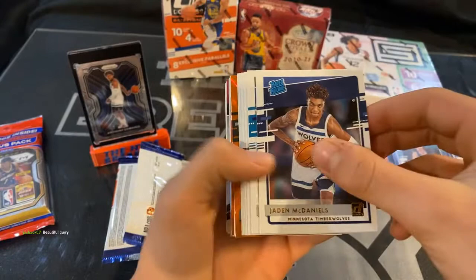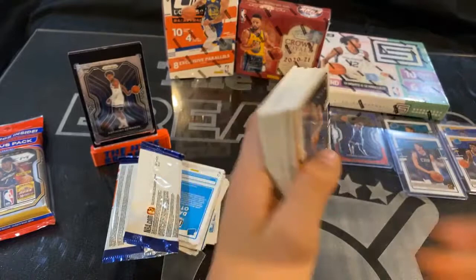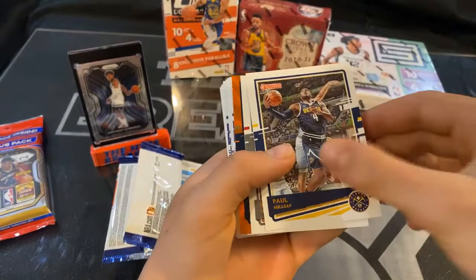Jaden McDaniels, rated rookie, and a rated rookie of Caleb Martin for the Hornets. Norman Powell, Oubre Jr., Dwight Howard, Doug McDermott, Myles Turner. Next up, we got an orange laser, rated rookie of Trey Jones for San Antonio. Precious Achiuwa, rookie card. And Cole Anthony, rated rookie. Karl-Anthony Towns, Sexton. Mike Conley for the Jazz. Paul Millsap, Marc Gasol.